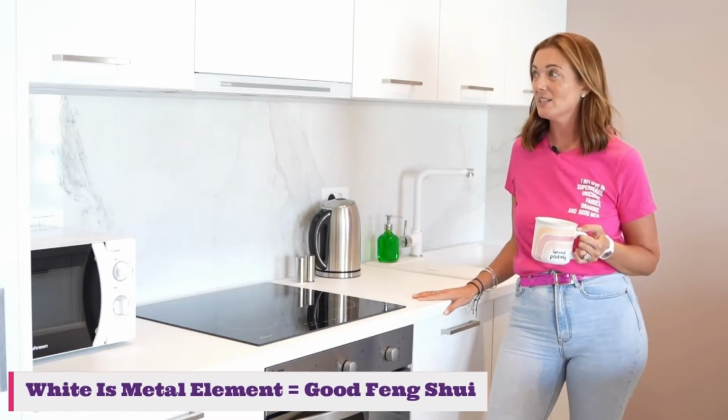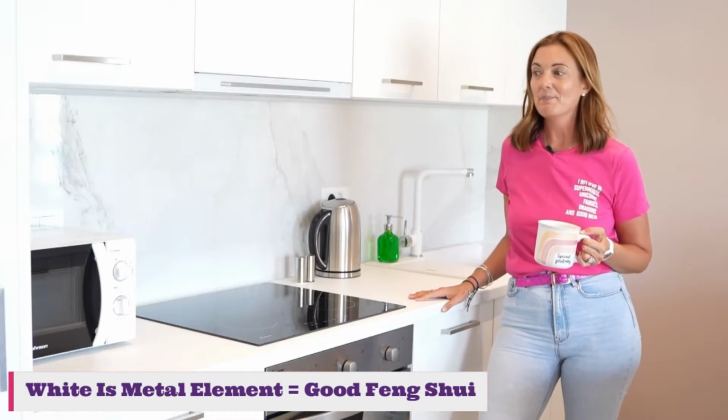So is a white kitchen good feng shui, bad feng shui? Well, white is metal element, which is good feng shui, and it's absolutely a perfect colour for a kitchen. Cream is a great colour for a kitchen. What's a bad colour for a kitchen, or not an ideal one?